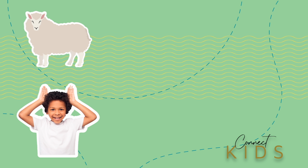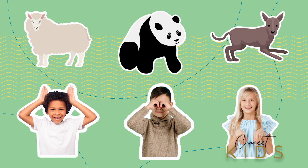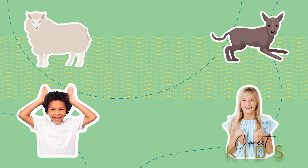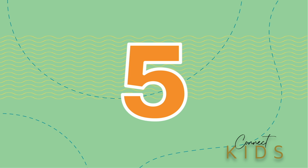You can either be a sheep like they have in New Zealand, a panda from China, or a dog like you'd find in Mexico. If your animal disappears from the screen, that means we're not traveling to that country today, and you'll sit down. If you're ready to play, stand up and get ready because here we go.